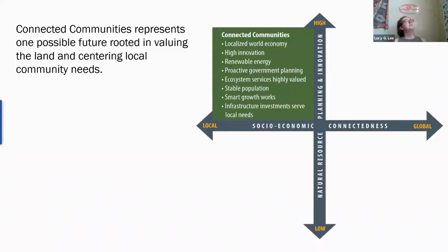But then, if the maps were of limited utility, I started thinking about scenarios as ideas. The NELF scenarios were not developed to create a utopia scenario and a dystopia scenario, and I don't think that's what they are. But if you share certain values, which I'm going to guess that we do since we're here today, connected communities from the options that we have emerges as the preferred future, because it's the one most rooted in valuing the land and centering what local people need. And it has all these characteristics that we talked about in the last NELF chat.